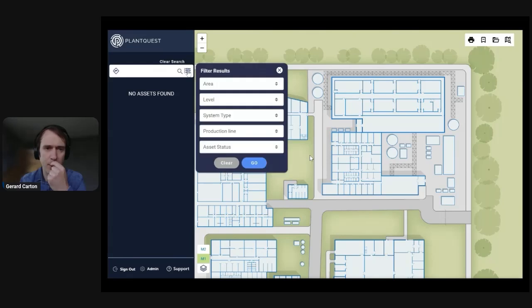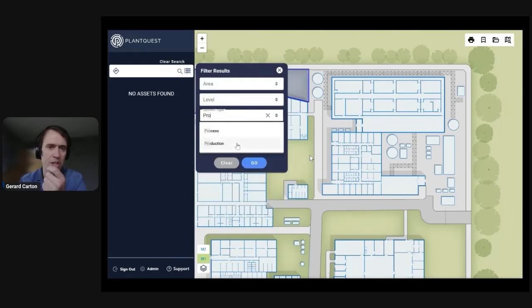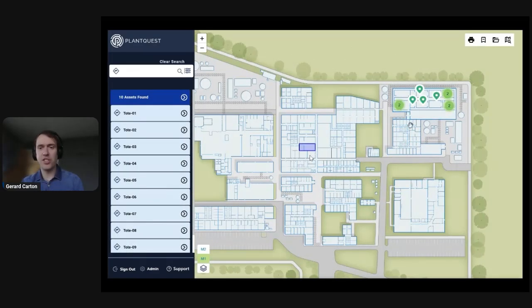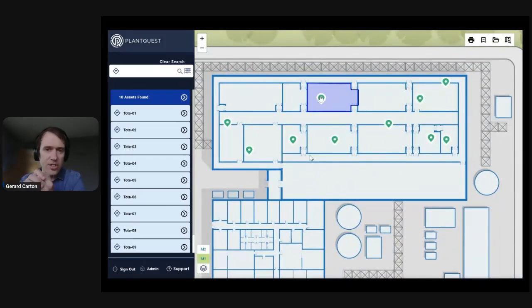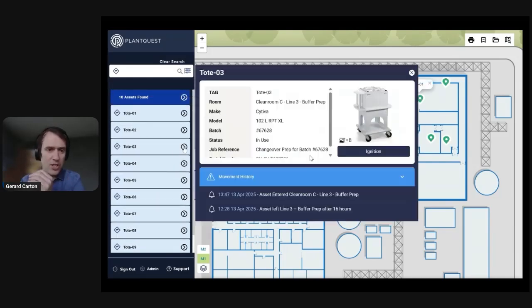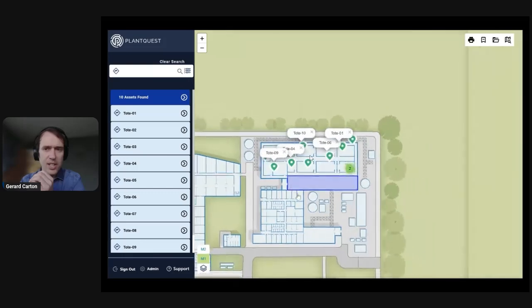You can also filter. So in this case, we're going to look at production totes that are in use. I'm going to click go, and you can see that there's 10 assets that we found. And again, you can show all the tags of the asset, so you can touch on the asset and see the ID of the asset, and you can look at any information that's been pulled from an MES or a historian. That information is there for you.